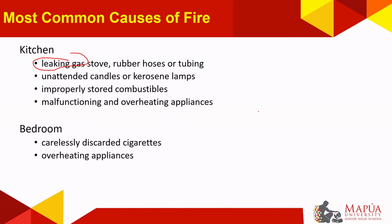Did you know, class, that LPG tanks contain propane and butane? But it does not actually have a smell. Propane and butane alone do not have a smell. But law mandates that manufacturers of LPG tanks include a chemical that would make the gas inside the LPG smell like rotten eggs. Have you ever smelled this? Do you know the distinct smell of an LPG?